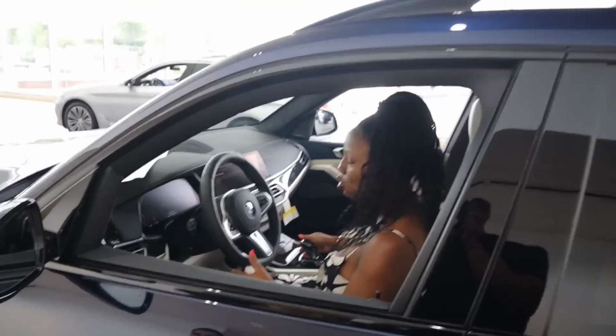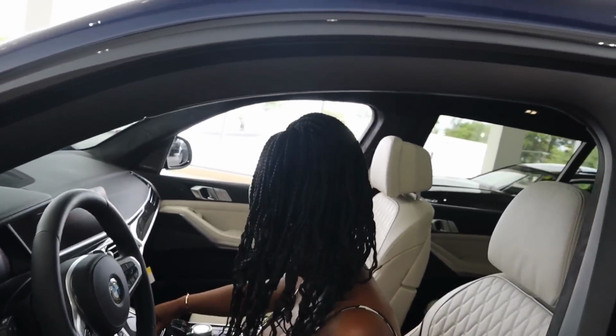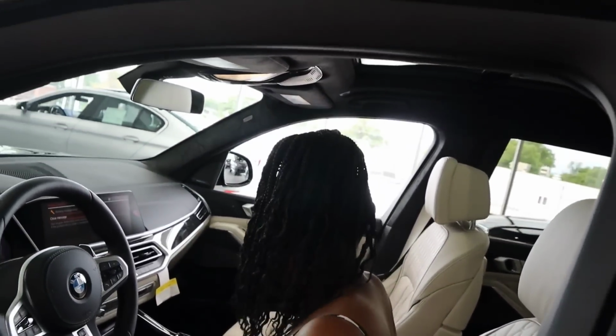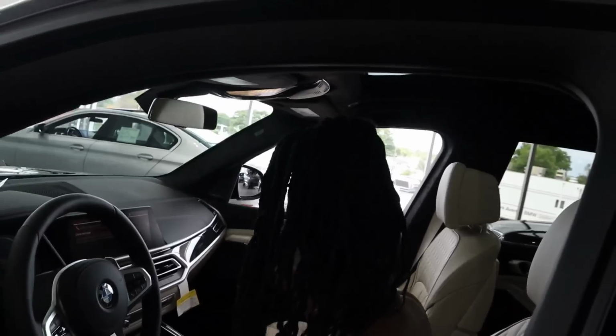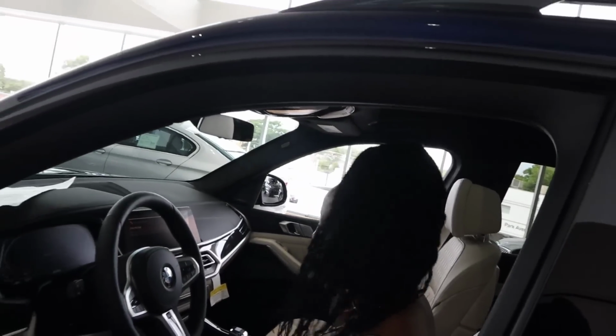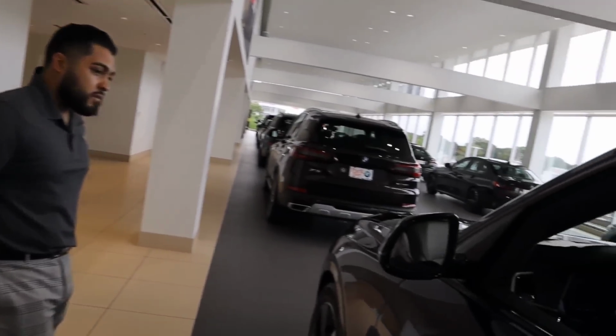Hey, do you see the shifter? This is my type of life. Oh, this is beautiful. So this is the wireless charger here? Yes. You will leave your phone there. You have remote start. You can start with the app as well. You can use your phone as a key as well. Got it. Phone is a key. Yeah, both. You have a digital key option as well.